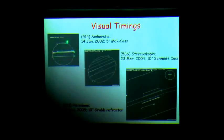I'm basically one of these Higgs cords, one of the bunch in the middle. And you can see how you can use the cords to start fitting a shape to the asteroids. And similarly for two subsequent successes in 2004 and 2005. The last one was actually observed with a 10-inch Crab refractor up at the observatory.